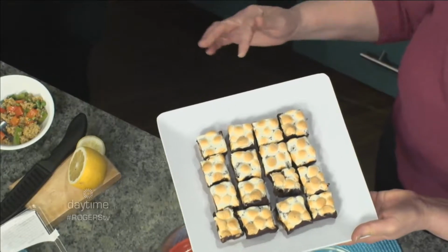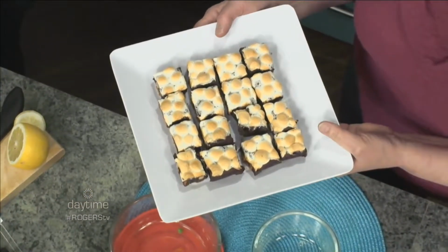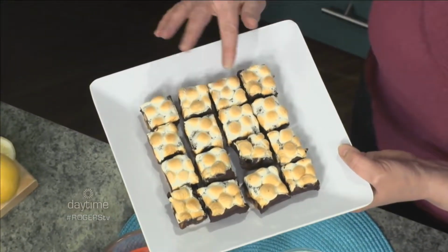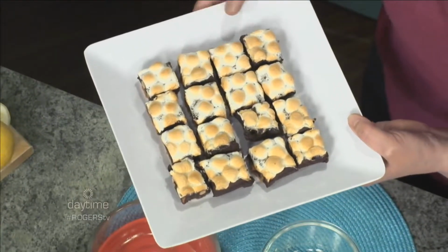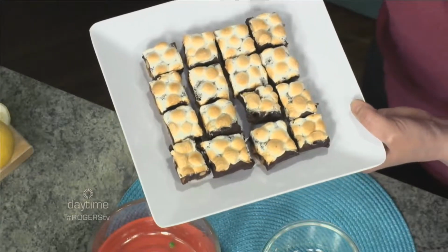So what I've done is we've got the graham cracker crust on the bottom, then we've got nice gooey brownie batter in the middle with dark chocolate chips and salted caramel chips. Wow. And then marshmallows go on top, and you bake the crust first, then put the brownies and marshmallows on, pop it in the oven for 20 minutes, and the marshmallows get all toasted as it bakes. And so they come out looking like little s'mores, but they're just tiny and perfect and delicious.